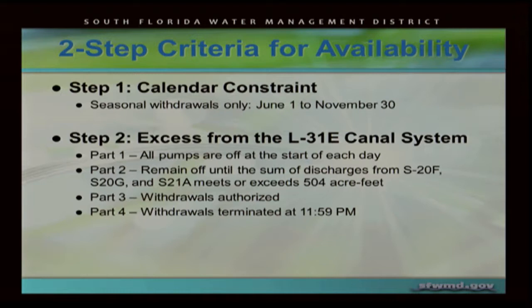from the L-31 East Canal system. And the way that's going to be done is each day will start at midnight. At midnight we will measure flows, direct flows in these three structures, and they will get that data directly from our system that we will post to a website. There will be total transparency for anyone to be able to see what the flows are. FP&L will determine when that amount has reached 504 acre-feet or more. So when the full reservation amount has been delivered, only after that point would they be able to authorize a withdrawal from the pumping system.